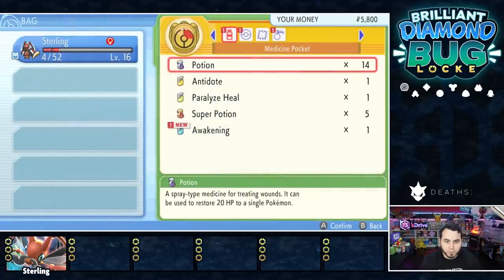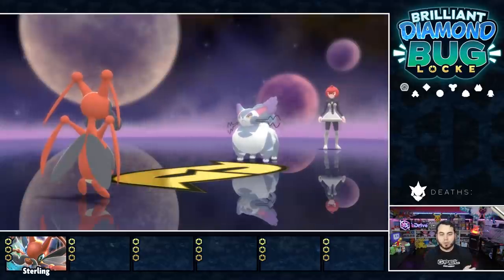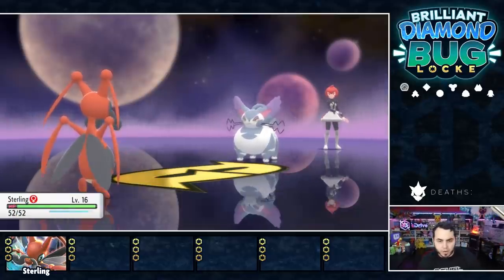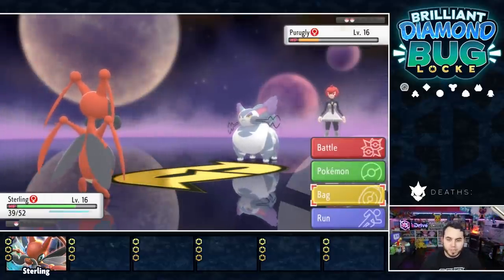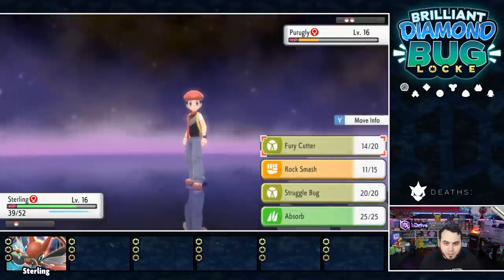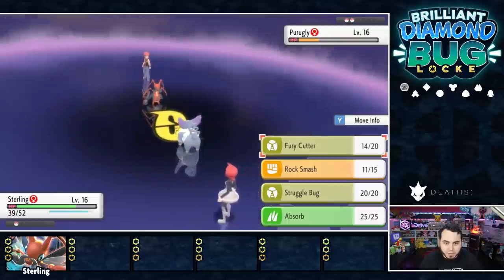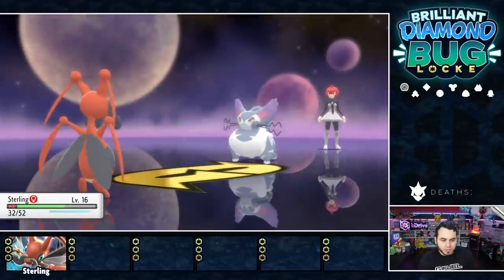Okay, do I have a Super Potion still? I do. I did buy some, so that's good. So we can Super Potion up here. And now we start the Fury Cutter spam, and I need to hit every one of these and be really mindful of how much the Scratch is doing. 52 down to what? Down to 39, yeah. That's rough. I'm wondering if it even makes sense for me to Fury Cutter spam at this stage of the game. I don't think I have a choice.